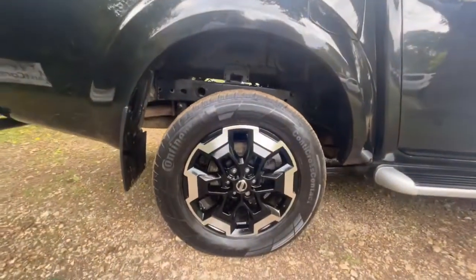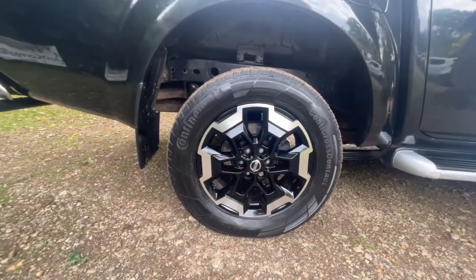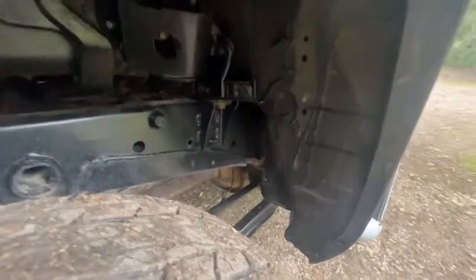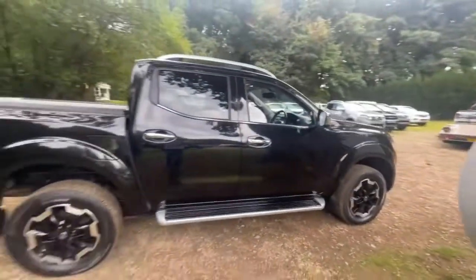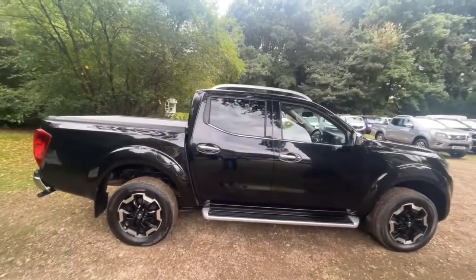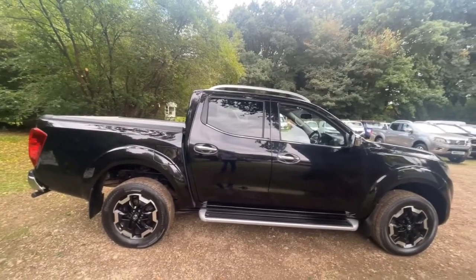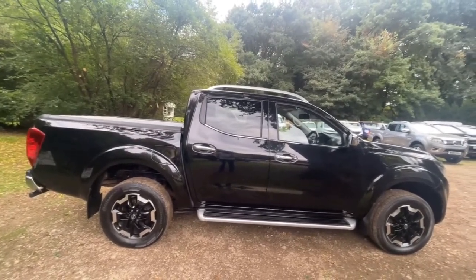Driver's side rear wheel and tyre. Wheel's in great condition. It's a matching Continental tyre. Matching tread depth to the opposite side, about 6 mil or so. Under the arch is nice and tidy. Right, so let's have a look. So this side, again, no mismatch of colours, no misalignment to gaps, everything looks spot on.